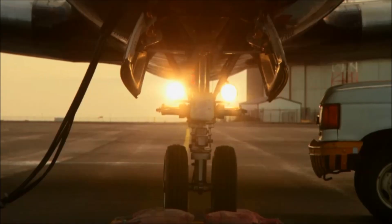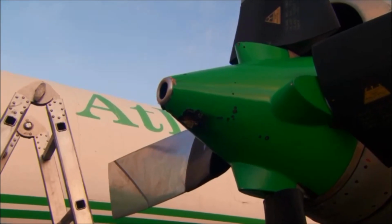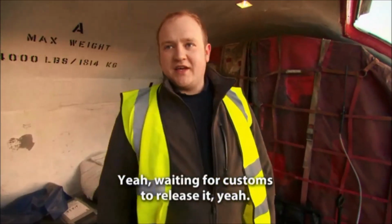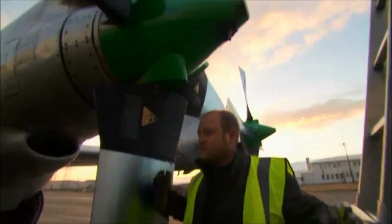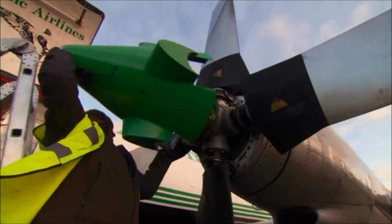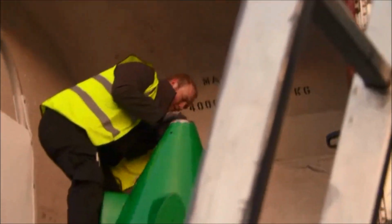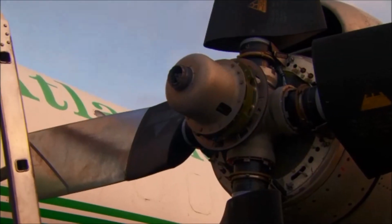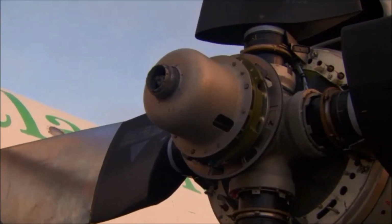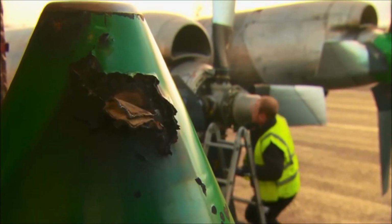It's a new morning in Keflavik, and Joe's got a new setback. Yeah, wait for customer to release it, yeah? Well, he's trying to get his parts out of customs. First, it's Sunday, and no matter how hard you try, there's always more paperwork needed. The old nose cone is off, and the prop is ready. But if Joe can't get the new one on today, his Electra won't be going anywhere.